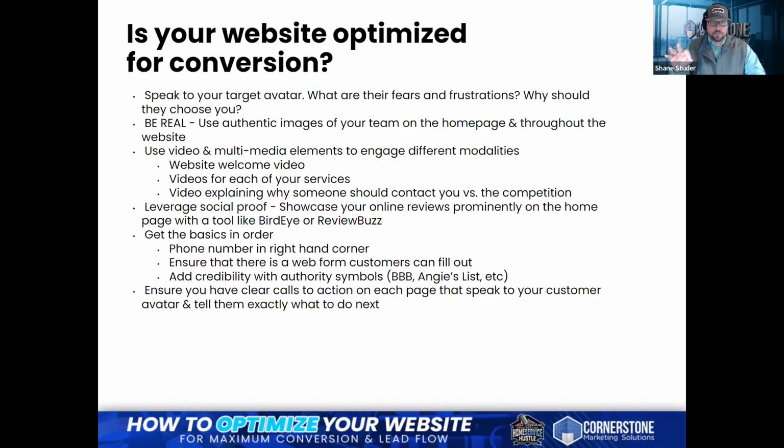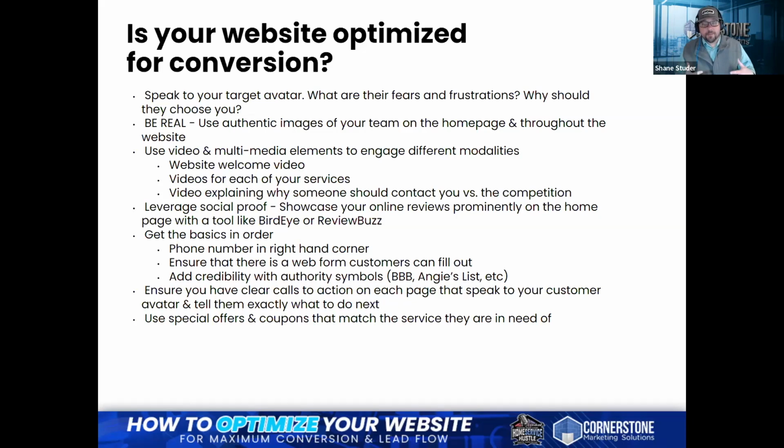We are the source for AC repair in Stuart, Florida, or whatever it is, in Birmingham, Trussville, Alabama. Fill out this form. Super simple, guys. Use special offers and coupons that match. I know not everybody likes to do coupons or anything like that, but a lot of people feel like they get an extra value added when you do offer those coupons. So keep that in mind.